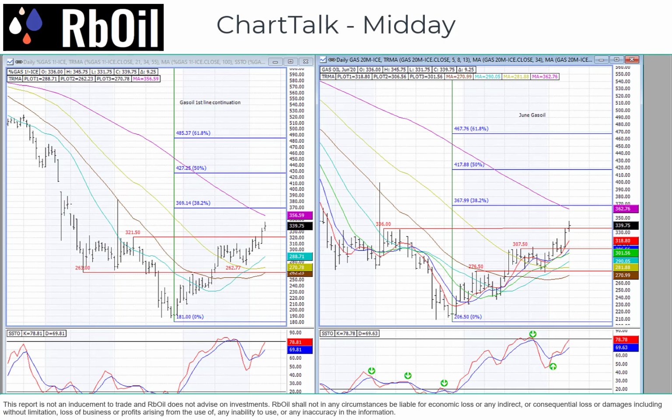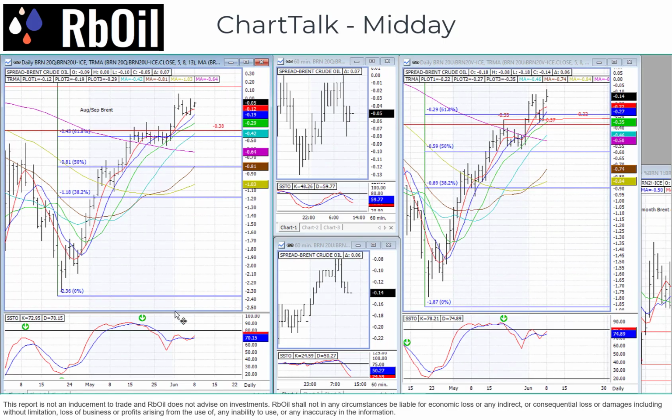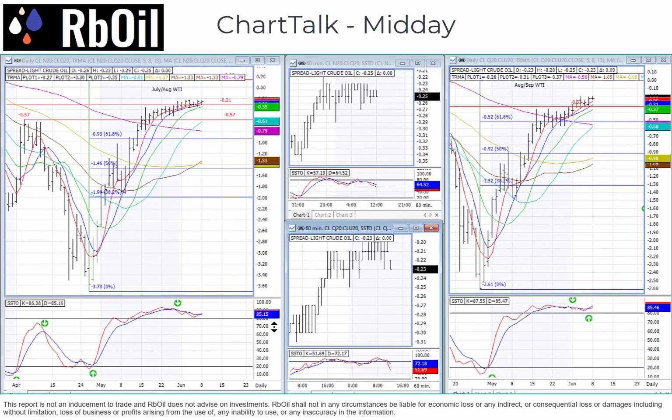And if we look at structure, starting with Brent, still firm, stochastics positive on both this AUG-SEP on the left and the SEP-OCT on the right. There are targets higher, although the 60-minute charts, these ones in the middle, are both showing the stochastics to be overcooked. WTI front structure looks toppy, but it's still got positive stochastics. Its 60-minute charts on both the JULY-AUG and the AUG-SEP are suggesting that we should dip a little bit over the next 2 or 3 hours.